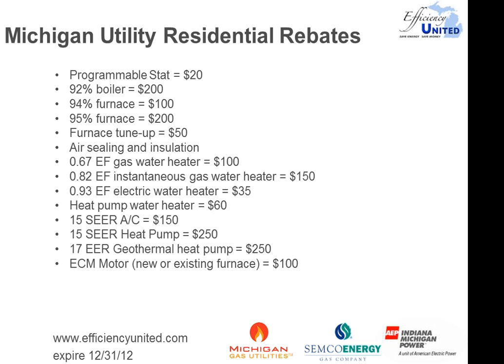There's rebates for electric water heaters. There's rebates for heat pump water heaters. There's rebates for AC, $150 for a 15 SEER air conditioner. So if you do your furnace and air conditioner at the same time, put a 95% with a 15 SEER, you get a total of $350 rebate. There's rebates for heat pumps on that program, and there's rebates for geothermal on that program. Oh, sorry, and as well as ECM motors.